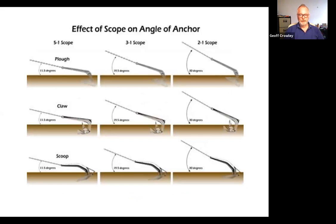The amount that you put out changes the angle that the anchor is pulled at. And this is the reason for putting out anything more than just the depth. Here at the top, we have a plow type anchor. That means like a CQR or a delta. And in the middle set of 3 drawings, a claw, like a Bruce anchor. And at the bottom, a scoop type anchor. Perhaps you could call these a new generation anchor.